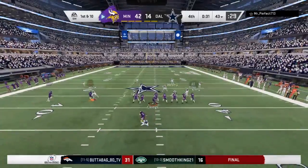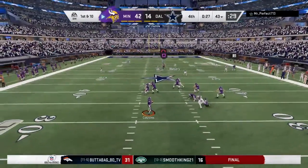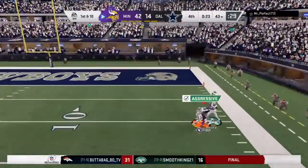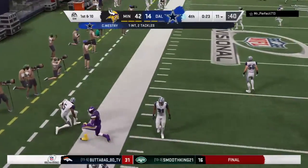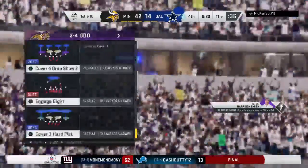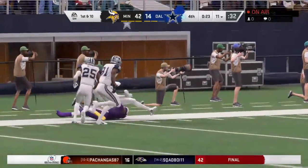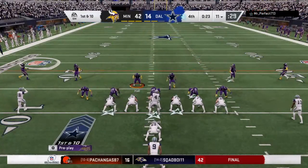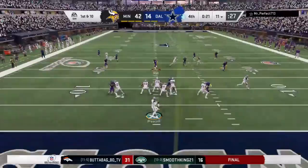Good starting field position for the Vikings as they have it first and 10 at their own 43. Going deep for Diggs. Into double coverage, and it's intercepted. Picked off down at the 10. And, Brandon, this is a real nice job defensively of getting inside a quarterback's head and figuring out, okay, where's he going with the football? Because you can make an educated guess defensively, not all the time, but sometimes. And when you're right, you've got a decent chance of coming away with the football.